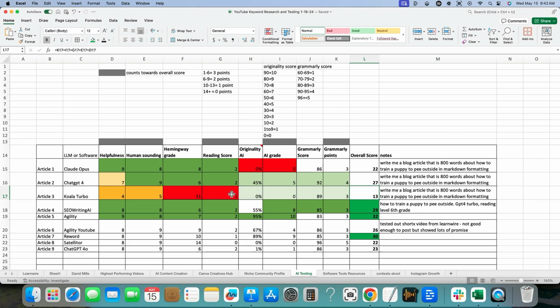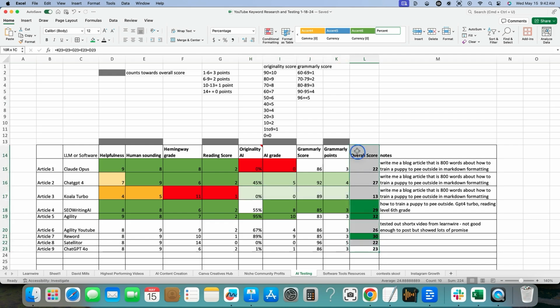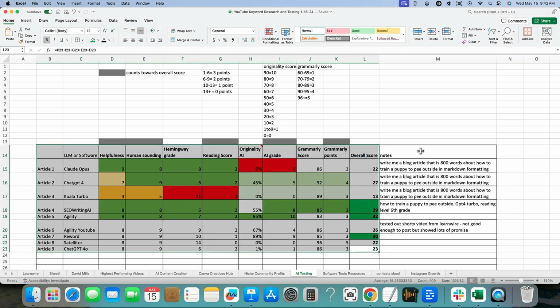But at the same time, if you're heavily editing your articles after you write them, then this right here doesn't matter possibly, because there's a lot of websites that are ranking with only Koala content. So I'm just performing these tests, and you guys can take this information and do what you want with it.